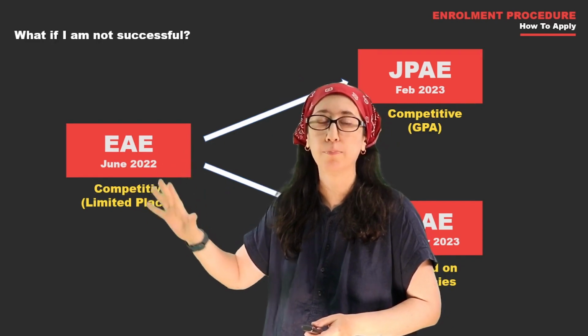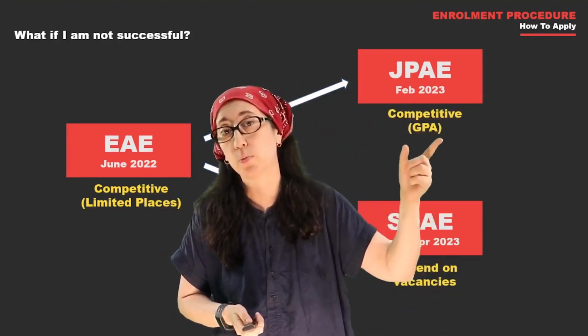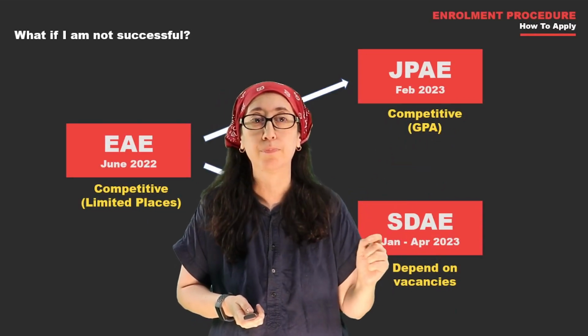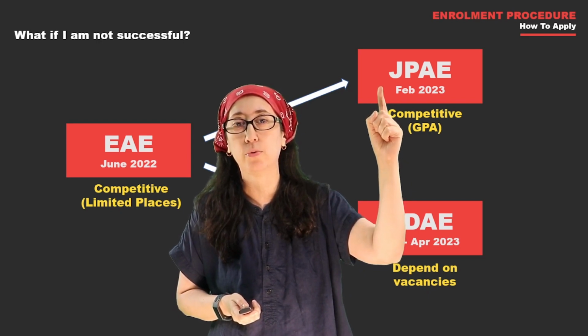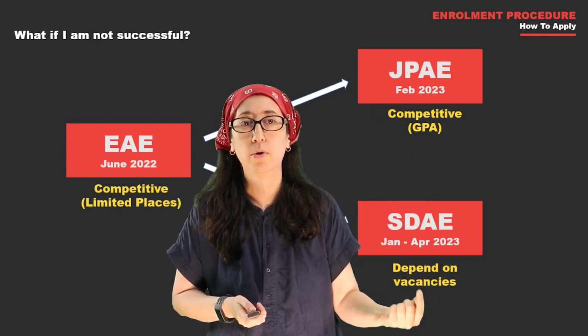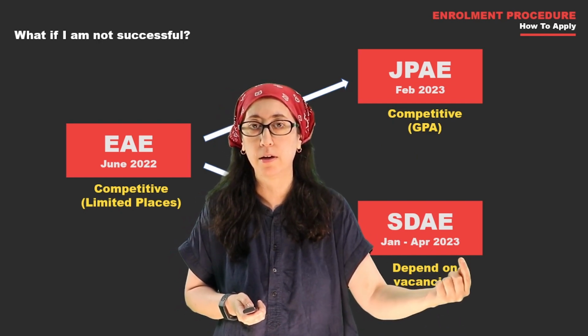Because EAE is quite competitive and there are limited places, you can try the JPA. This is results based, so your GPA needs to be quite good. And then if this one also doesn't work for you, then you have the special direct admission exercise, which is usually January and April every year.